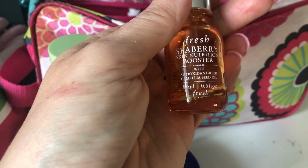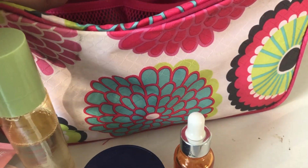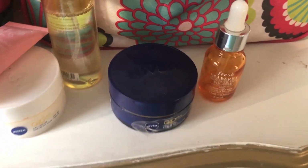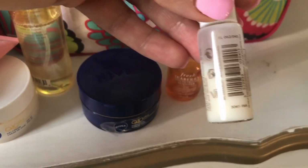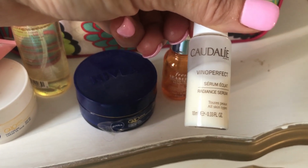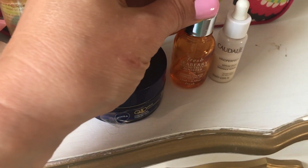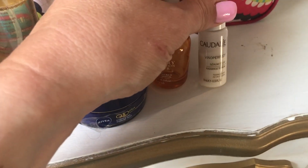And then I have the Fresh Sea Berry Skin Nutrition Booster. I apply this like every third day or so. And then I also am packing the Caudalie Vinoperfect Radiance Serum. So this goes on every third day. This one I will put on every night.